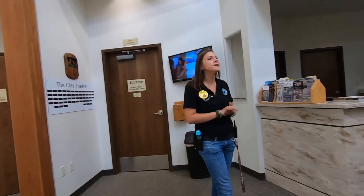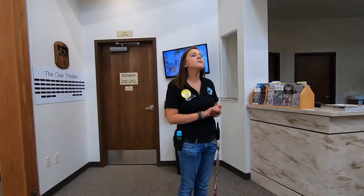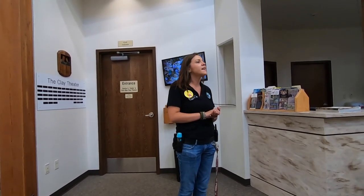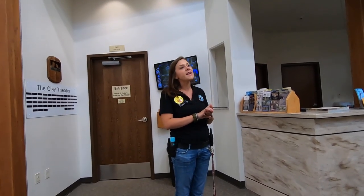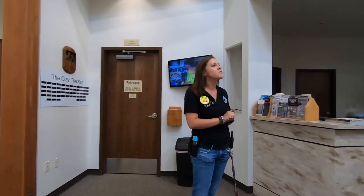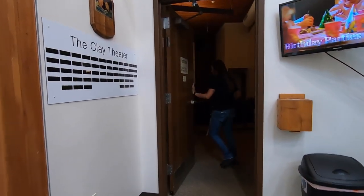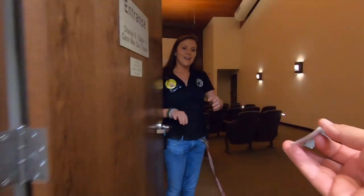So if you have that, please dispose of it, or you're welcome to leave your drinks on the counter. As we enter the theater, please hand me your tickets face up so we can see the number, and then you can have a seat wherever you'd like, and also disperse your tickets to everybody in your party. So right this way. Thank you.